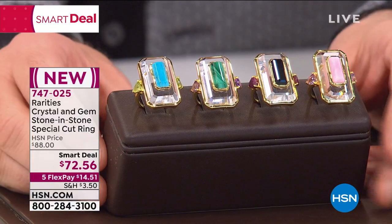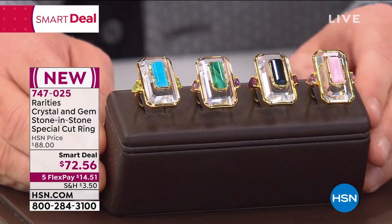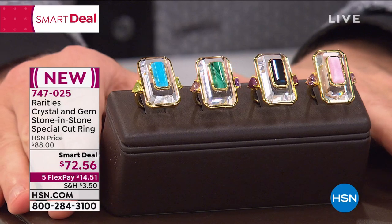We have sold hundreds of this smart deal today. This is Carol's crystal and gemstone stone.